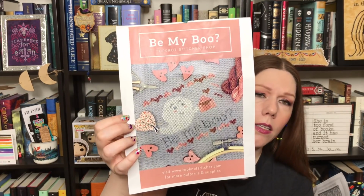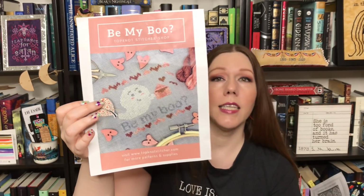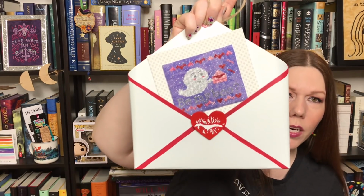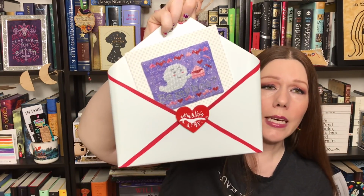So I stitched this with the called for floss. She used 4 colors of Dinky Dyes silk, which you can get at her shop as well. And I changed the fabric. I just grabbed something from stash. And I finished this. It was really quick to stitch, and I fully finished this. So here it is. It's not my best finishing work, but I really didn't think I needed to be too precious about this. It's just a cute little pattern. It took me like 2 days to stitch.